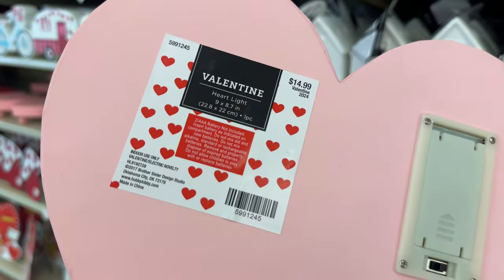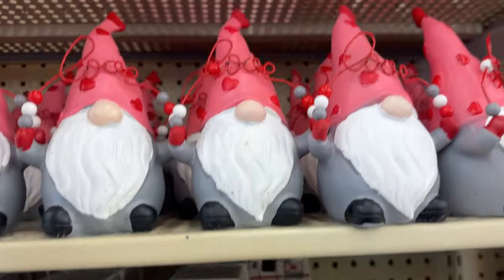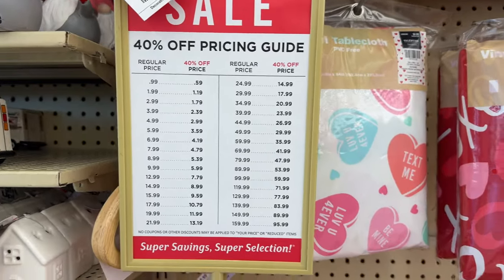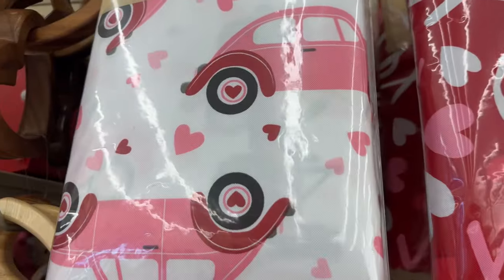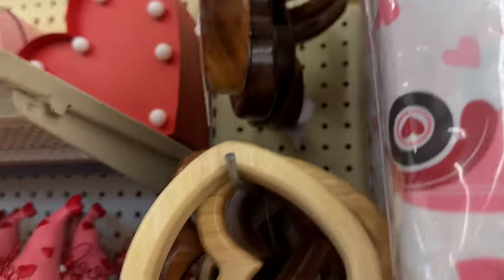They have these cute little light up pink and red hearts. If you're like me, I always appreciate these little charts that Hobby Lobby puts throughout the store for their reduced discount prices. Other than 50% off, I hate to have to do mental math when I'm shopping. So those little charts are always so handy.